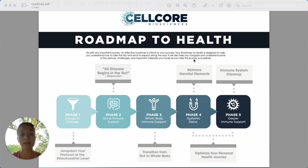So that's why this pathway is really intentional in how it's laid out and which supplements you take at which times and the order of them. So even if you've treated certain infections before, you may get different results if you're clearing the parasites first.